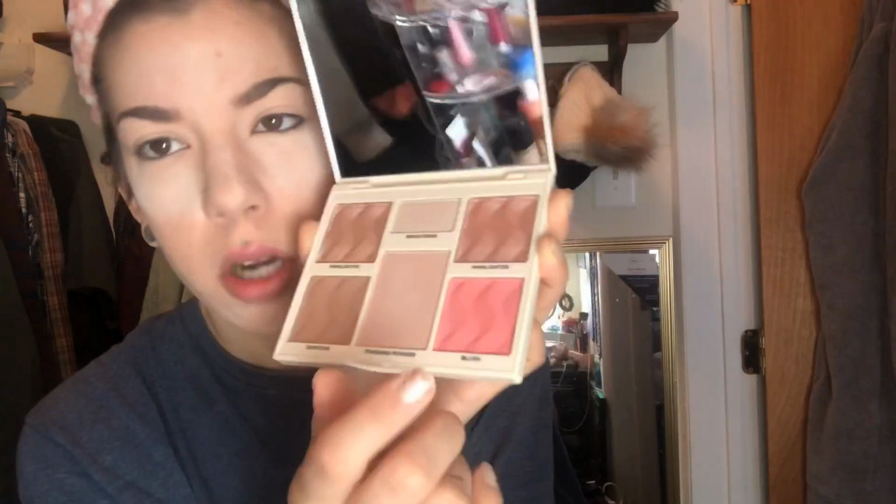And this retails for $45. So it's got talc-free formulas providing seamless blending and flawless application. Sculpt with contour, blush it up, and illuminate with 2 shimmering highlights. And this comes in the light to medium and then another darker shade as well. I got obviously the light to medium. And then yeah, it's got the 2 highlighters, it's got a contour, a blush, brightener, and a finishing powder.